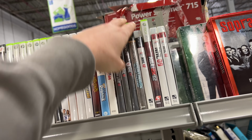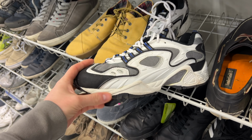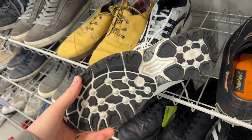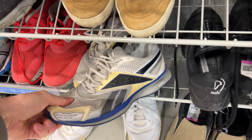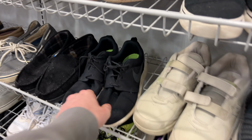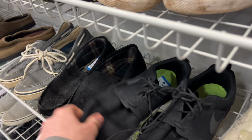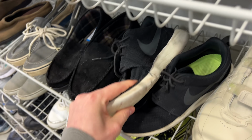Some games too. Nothing crazy though. Kind of thought these were Air Max 98s at first, but obviously they're not. Let's see what else we got. Reeboks, Nikes. Nothing crazy. Oh, Roshis, here we go. How much are these going for? $8? Pretty worn down though.